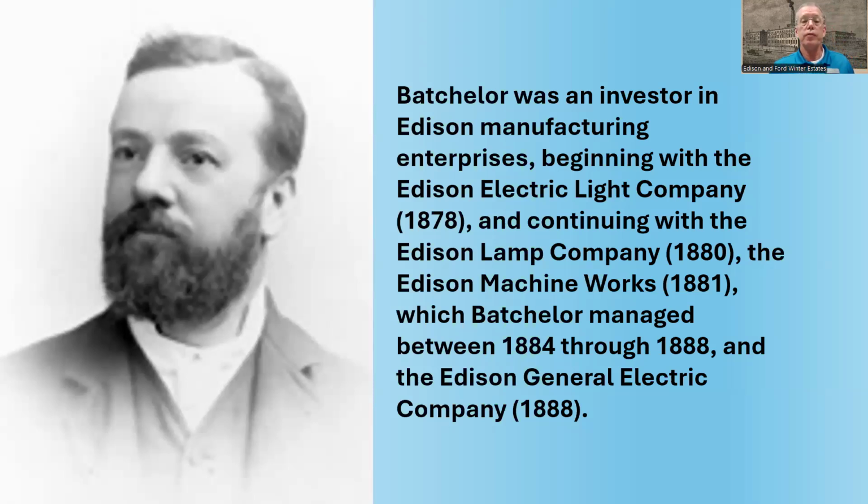Batchelor was an investor, Charles Batchelor, in Edison Manufacturing Enterprises, beginning with the Edison Electric Light Company. In 1878, he was in on the ground floor. He was very involved in developing the light bulb and manufacturing the light bulb. With the Edison Lamp Company, then later he would run the Edison Machine Works. Batchelor managed that until 1888 and the Edison General Electric Company in 1888. Batchelor was the man behind that.